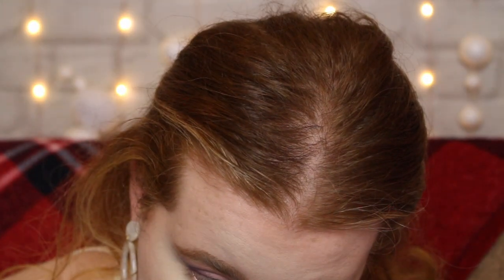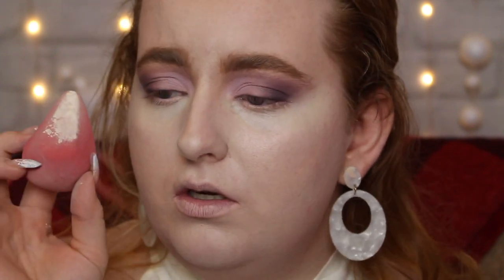Coming out with 40 shades of foundation. Ow. Rude. I have a lash or something poking me in the freaking eye. Yeah, I'm looking orange. Okay, we're just gonna kind of inhale it all apparently. Okay, so I've loaded my brush up.